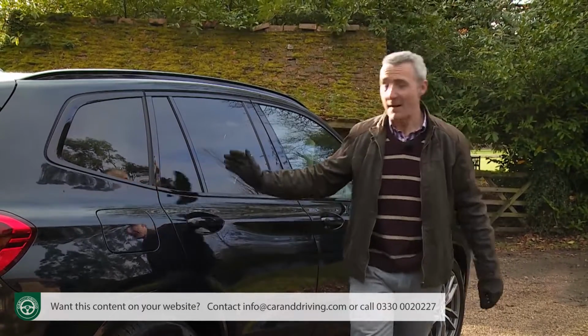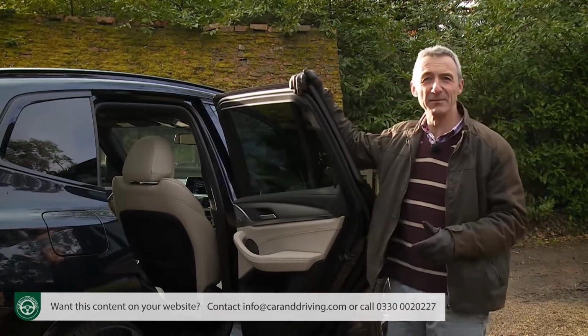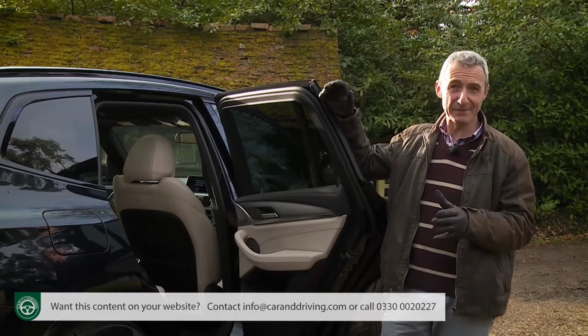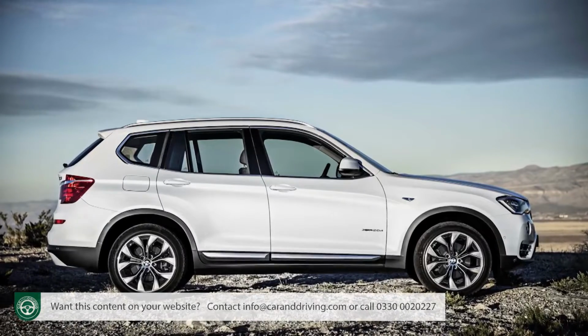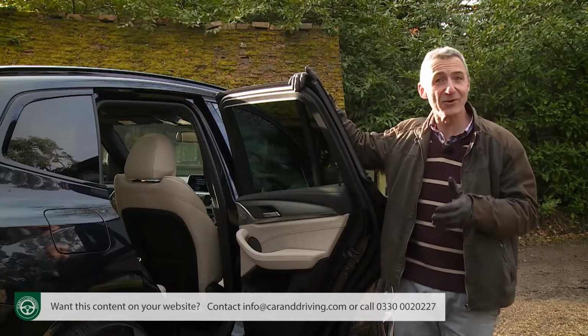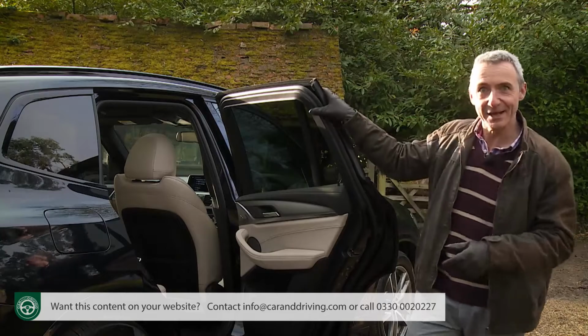Time to take a seat in the back. Now, I mentioned at the beginning the sizing of this third generation X3 model wasn't much different to that of its predecessor, but every little helps, and the extra 51mm of length that this G01 series model enjoys over its F25 predecessor ought to make a difference in the rear, even though it's only translated into 5mm of extra wheelbase length. So let's see.